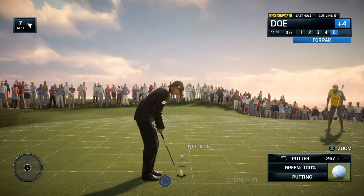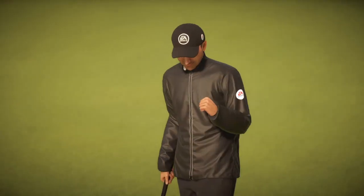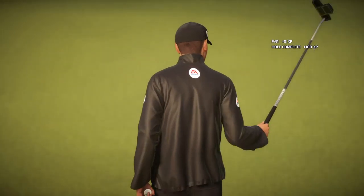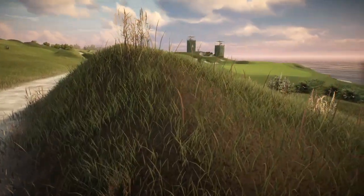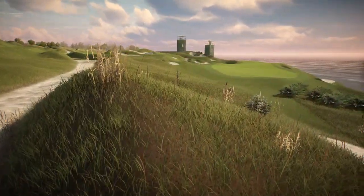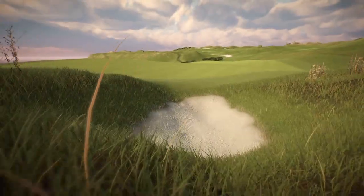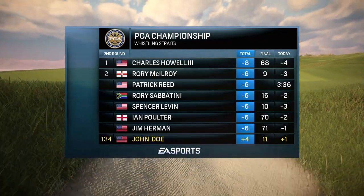He needs this for par. That's good work. That's a good par right there. Frank, disappointing couple of rounds there. And consequently a miss cut. No chance playing in the weekend, but there's more than one tournament ahead.